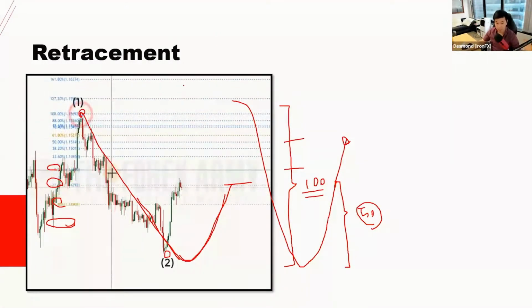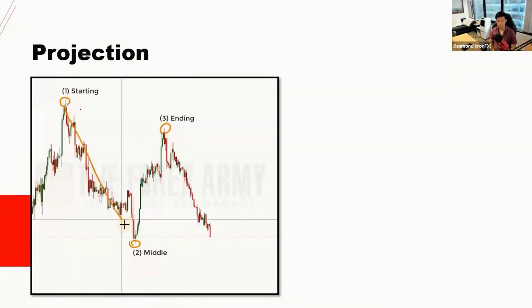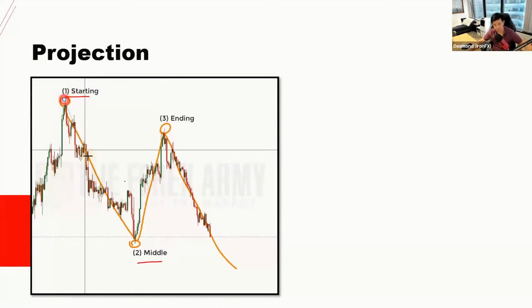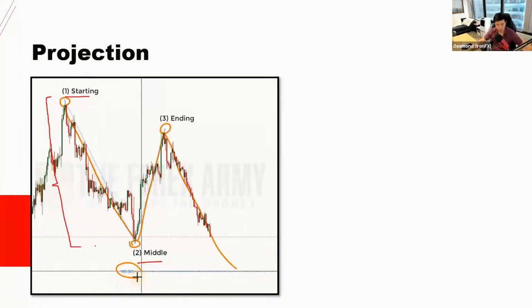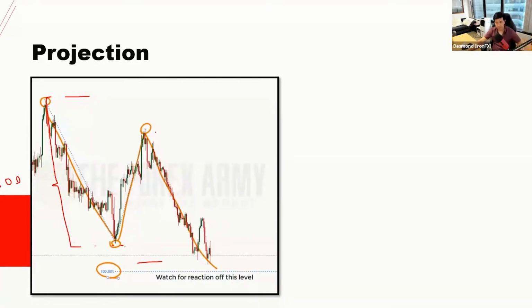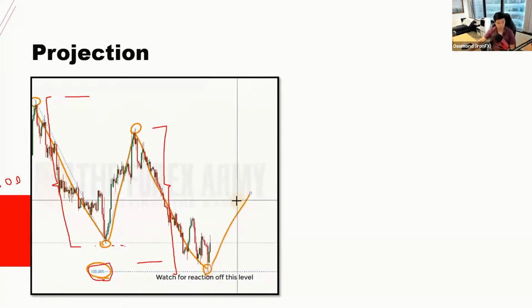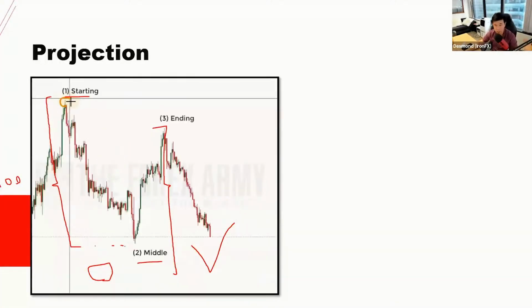Okay, now the next thing we do is Fibonacci projection. Fibonacci projection is a little bit more complicated, but it basically means you see the starting point here and the middle point. You are taking the distance from the starting point to the middle point, like let's just say the distance is 100 pips, and you are projecting it onto here, which is another 100 pips. So that is what it means by 100% Fibonacci projection. It means that you're looking for price to touch and then bounce from there. So that is basically what a Fibonacci projection means.